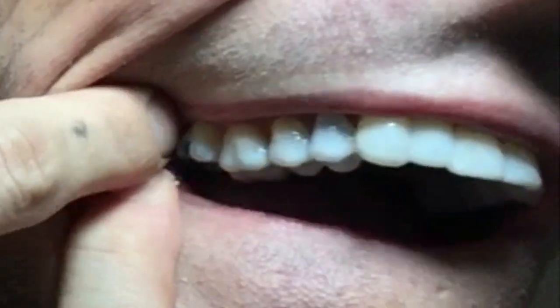Let me give you guys a close-up. They cover all the way to this very back tooth here, and then that's my normal tooth. On this side, it's all the way, including this tooth. So this is my new smile.